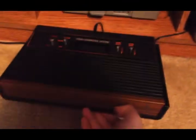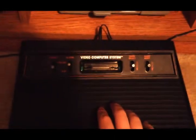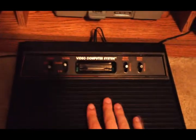So I actually just got this today. This is my Atari 2600. I'm super proud of it because it's in really great condition, and you just don't see that in something this old.